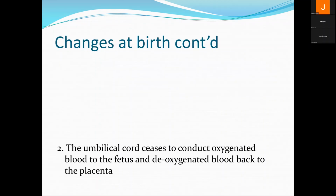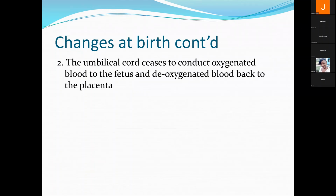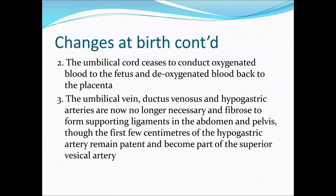The umbilical cord ceases to conduct oxygenated blood to the fetus and deoxygenated blood back to the placenta, because the baby has taken the first breath. The lungs, the air sacs, have recoiled. So now you see that when the baby cries, blood will now flow into the lungs. So the umbilical vein, ductus venosus, and the hypogastric arteries are now no longer necessary and fibrose to form supporting ligaments in the abdomen and pelvis. Though the first few centimeters of the hypogastric artery remain patent and become part of the superior vesical artery.